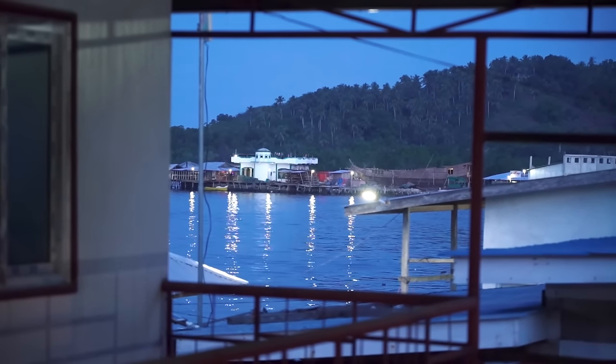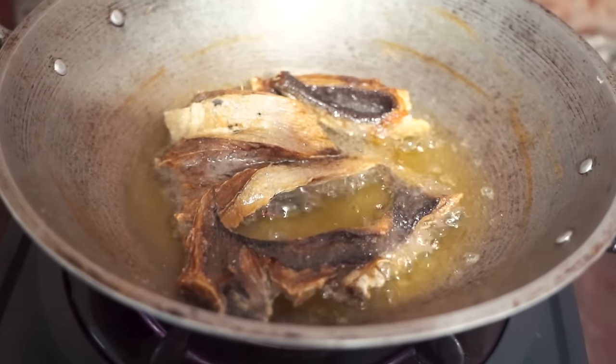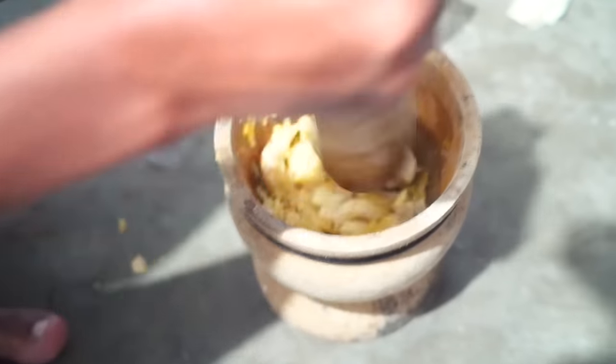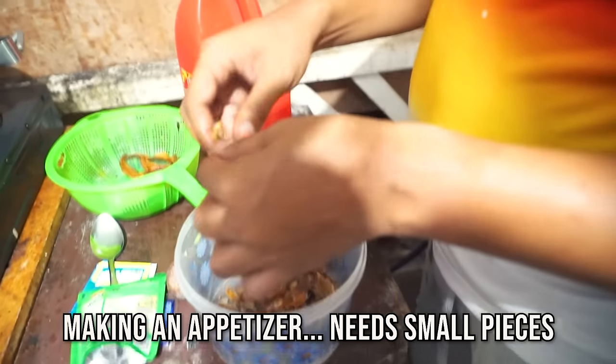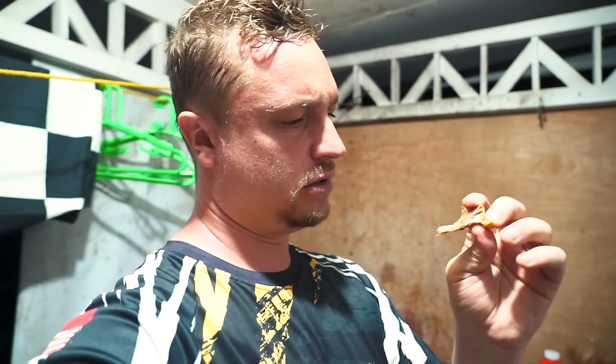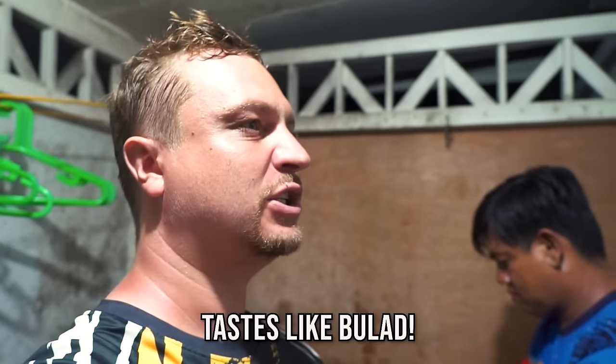And as night set, it was time to try some more of the seafood that we got earlier. This has been freshly cooked. It's bulad. There wasn't any fresh earlier, unfortunately. But... bulad again. It's meaty. It's meaty, but it still tastes like bulad. So, there we go.